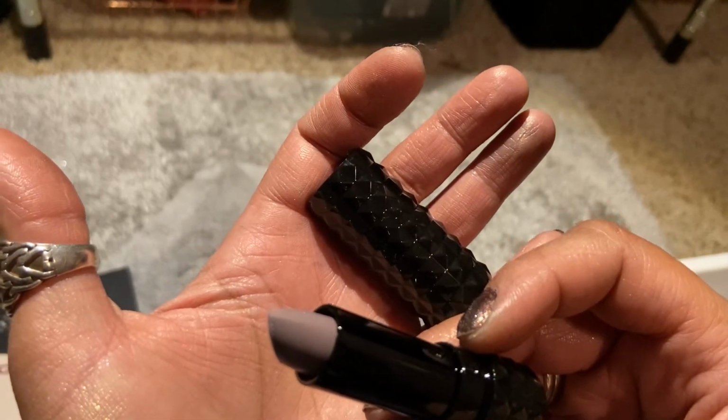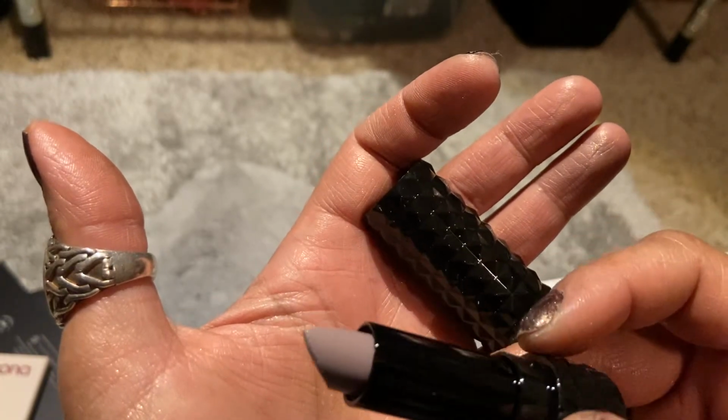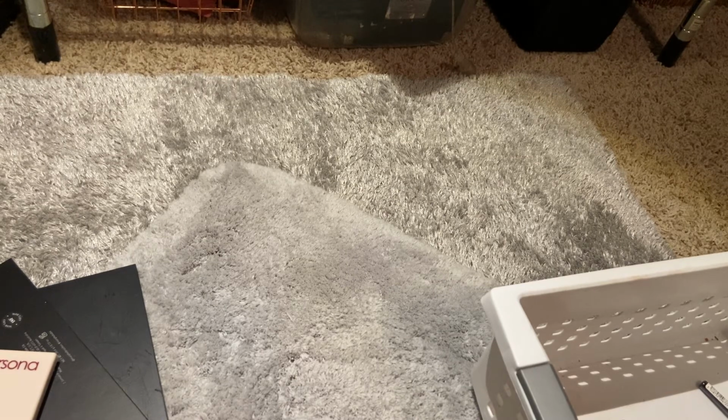Oh my gosh, it doesn't want to focus. Not to me, it doesn't. There we go. There it is. Really pretty, like a purple gray. So in love with it.